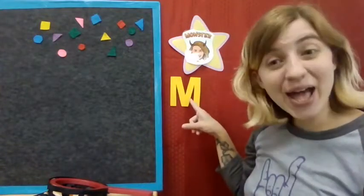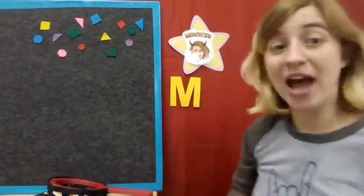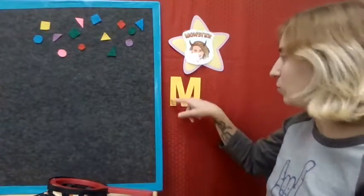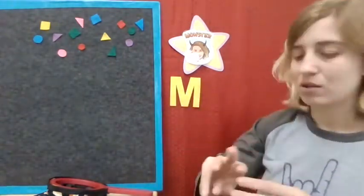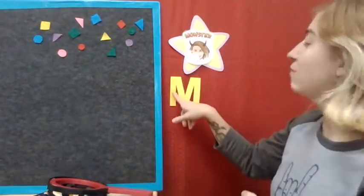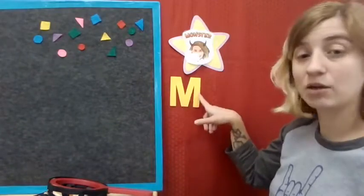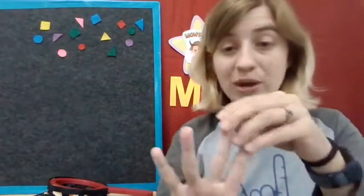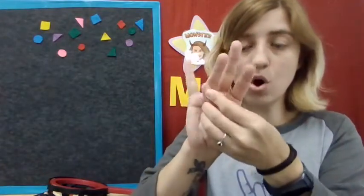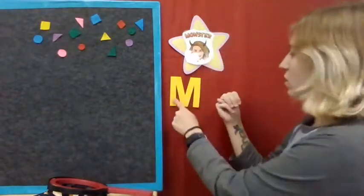Now let's sign M in American Sign Language. And how you do that is you see how there's one, two, three. So you have one line down here, one line down here, and one line here. So you're gonna put three fingers here. Your thumb goes over that. So three fingers are showing. That one's a little hard, huh? See, one, two, three, and one, two, three.